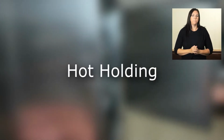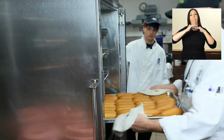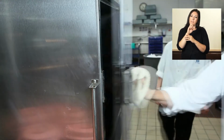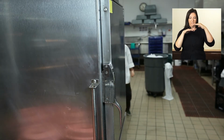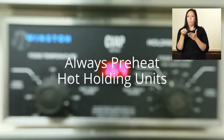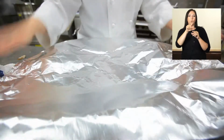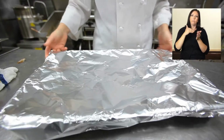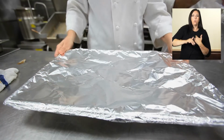Keeping hot foods hot, also known as hot holding, is important because cooking in itself does not kill all bacteria, and bacteria resume growth if foods are allowed to drop into the temperature danger zone. To ensure temperature safety, steam tables, soup warmers, and other hot holding units must be turned on and heated up before hot food is put into them. Use thermometers to check the temperature of the food, and be sure to cover pans and stir food often to distribute heat evenly. And remember to never mix cold foods with cooked foods.